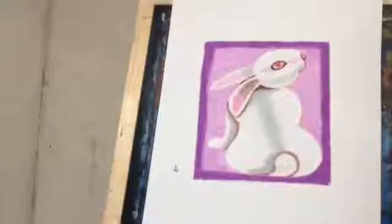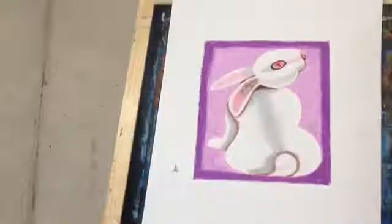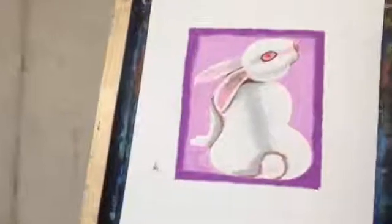Can we draw a butterfly next time? Sure, Akansha, I'll keep that in mind. We can certainly do all of your requests.